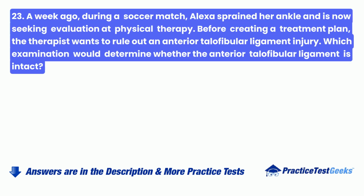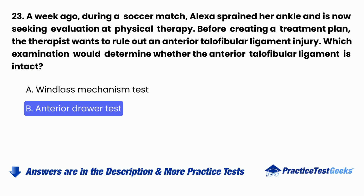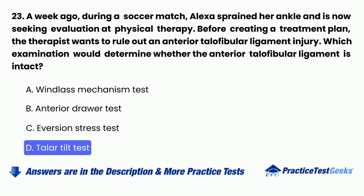(23) A week ago, during a soccer match, Alexa sprained her ankle and is now seeking evaluation at physical therapy. Before creating a treatment plan, the therapist wants to rule out an anterior talofibular ligament injury. Which examination would determine whether the anterior talofibular ligament is intact? A. Windlass mechanism test. B. Anterior drawer test. C. Eversion stress test. D. Talar tilt test.